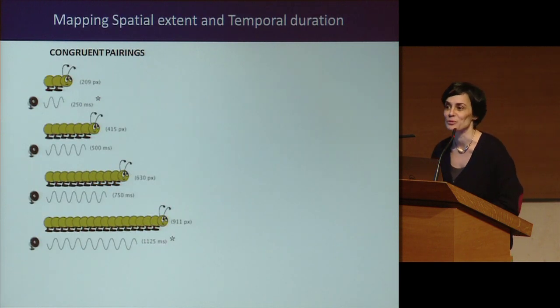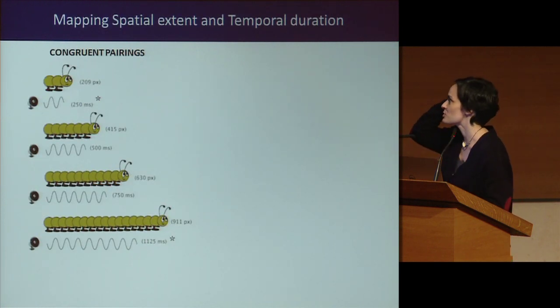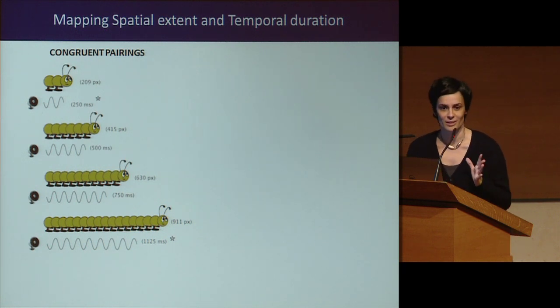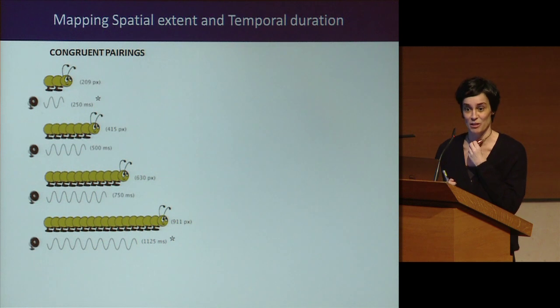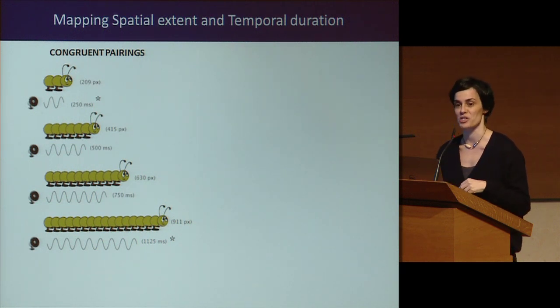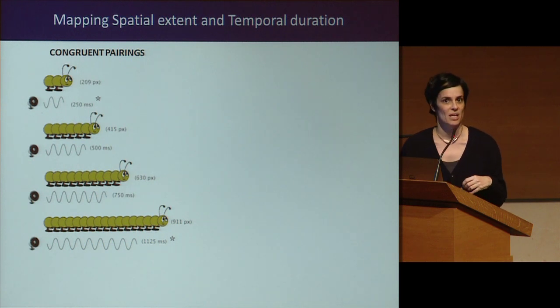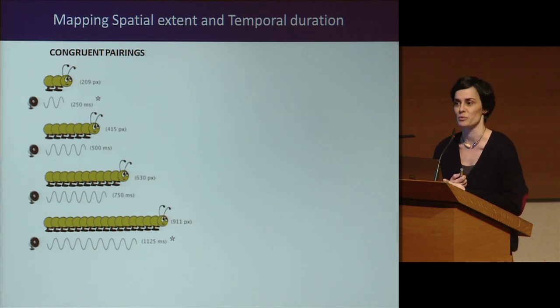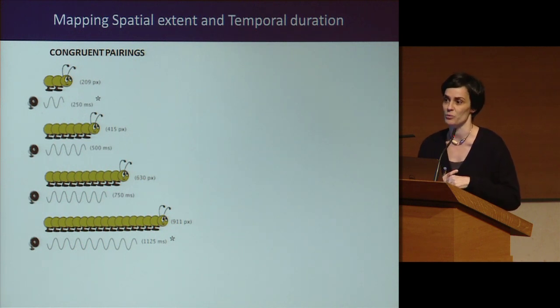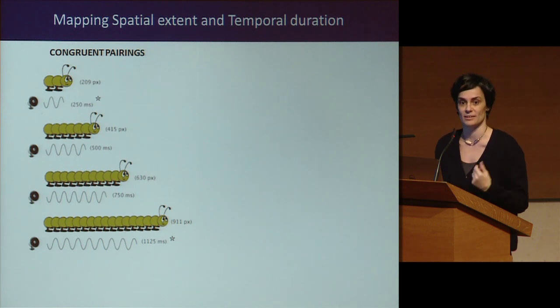Next experiment I want to show to you was by Mahesh Srinivasan and Susan Carey, and it was at the same time that we were studying this number-length mapping, but they were interested in temporal and spatial mappings because they were investigating the origins of linguistic metaphors, that is, that we tend to use spatial language to refer to temporal dimensions, and they were investigating this issue.